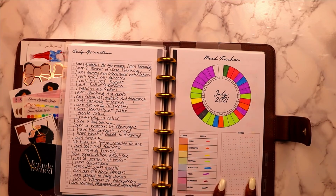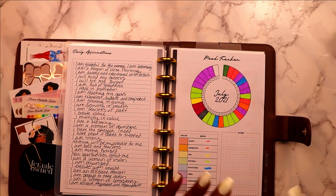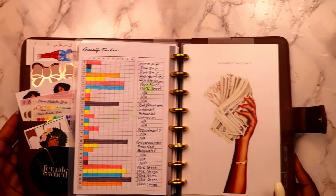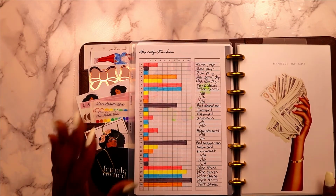And then I always include note sections. I include note sections on just about everything that I do, because I just like to have a good note section. All right, then on this back page here, I have an anxiety tracker.